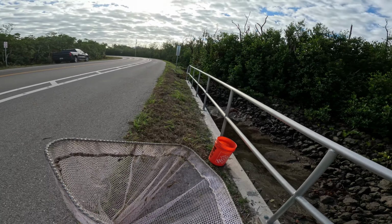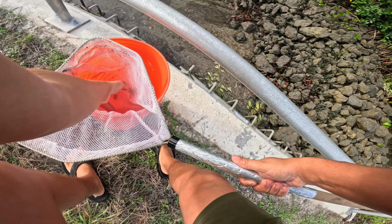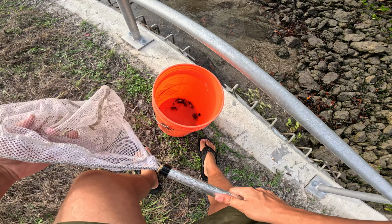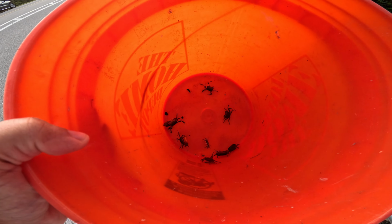But, hey. Can't complain. Cannot complain. We got like 7 crabs right there. Not bad, not bad. Yeah, he might have just jacked it. No, I got one. He got one, told you. Told you they were here, boy.